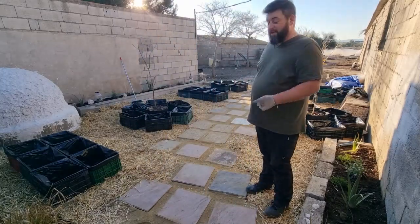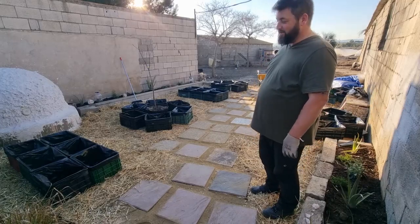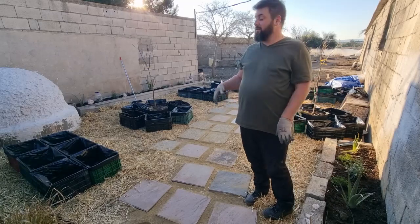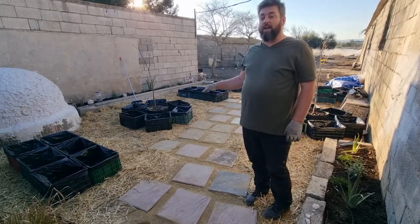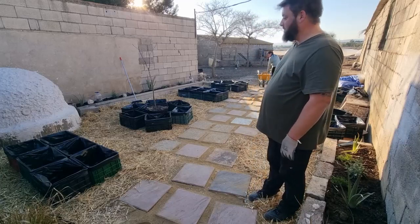So as you can see, we are making progress. It's starting to look a bit like a little farm garden. I think the cover with the straw, I know it won't last forever, but it does make a difference in hiding the stuff that's underneath, the rubble and all the rest of it. Makes it look a little bit cleaner.